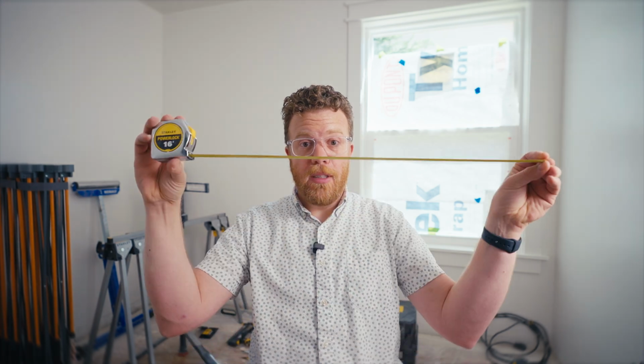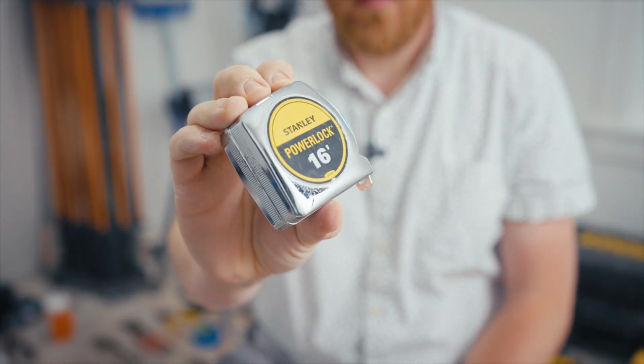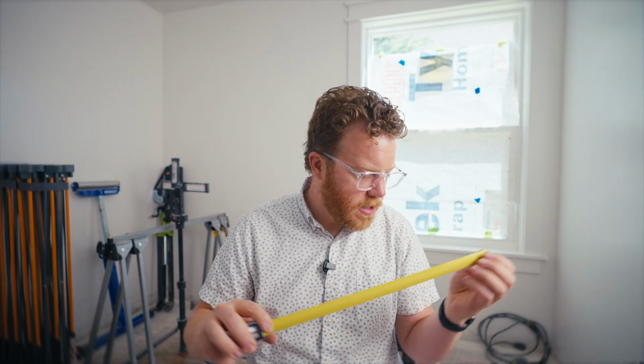It's probably boring to start with measuring tools, but a tape measure is probably my most used tool. These are great. I like 16 feet. I think it's a great size. It's easy to clip onto my pants and you can measure just about anything in the house.